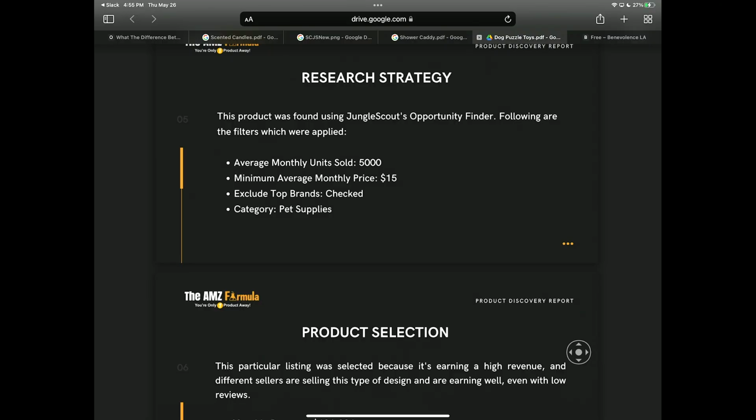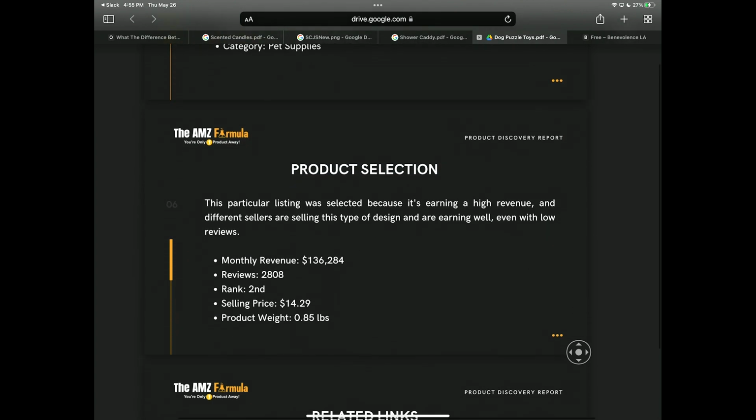So we were looking for average monthly units of 5,000. Next, you can see the minimum average monthly price is at $15, and we excluded top brands, right? That's something that we like to do. That way we can exclude those and find those niches. Last but not least, they were looking inside of the category pet supplies.